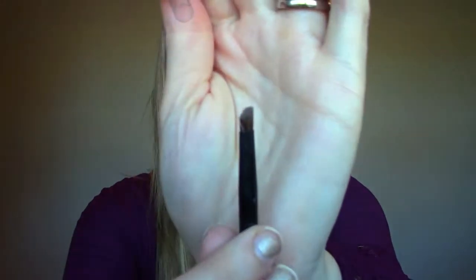I also got a brow brush because I didn't have a specific brush to use with a pomade like that. If I could find it. Here it is. It's just the Sephora brand one. Just an angled eyebrow brush like that, and you just dip it in the pomade and then do your eyebrows. I'm sure you'll see it in a get ready with me coming up because I love it.